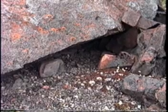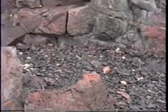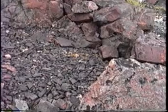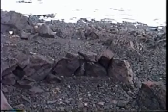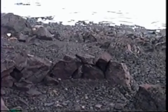Here is one of these shelters, and next to it is a larger structure. Whenever you see rocks piled on top of each other in this manner, you can be sure someone did this.